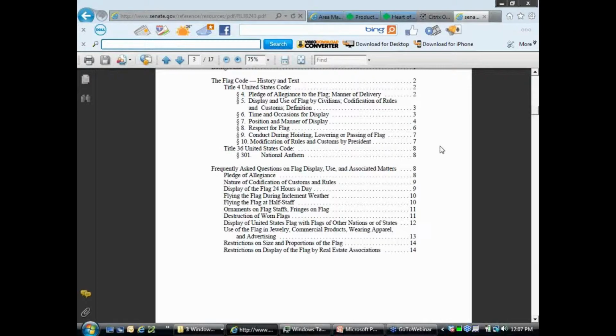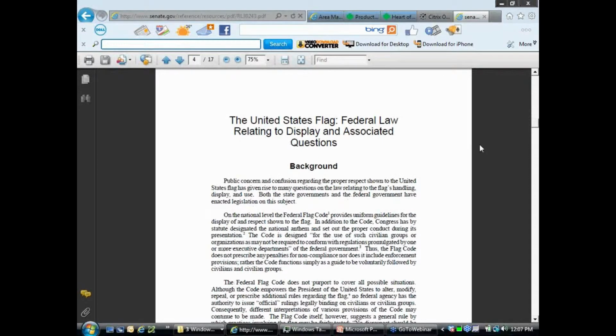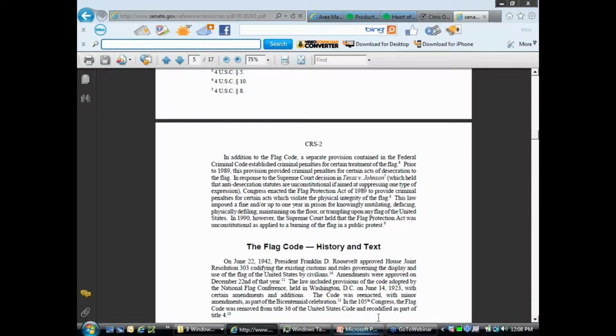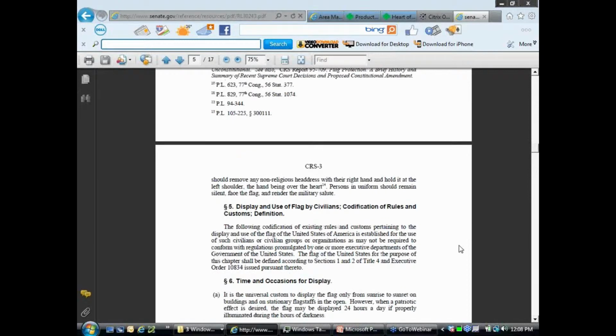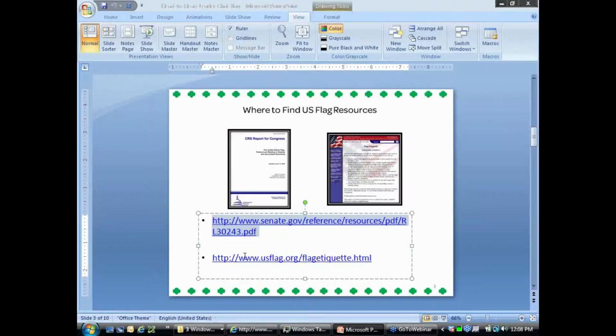For instance, when I was a Girl Scout, if the flag was up on a platform, it had these rules it followed. If it was on the same level as the audience, it followed these rules. And those things have changed now in this one too. So just be aware that sometimes if you find that you're arguing with somebody over the correct procedure for flags because you were taught one way, it may have changed, and this would be the place to go to find the most current official rules.